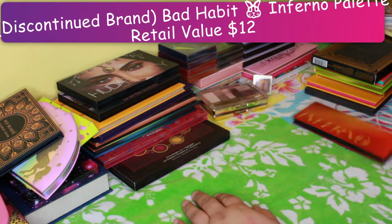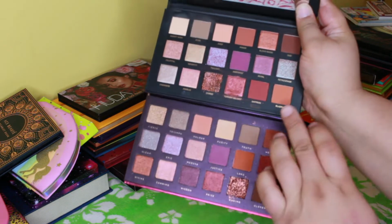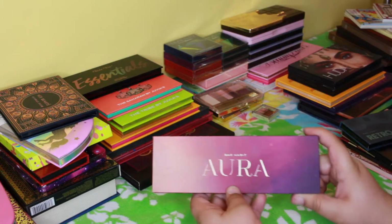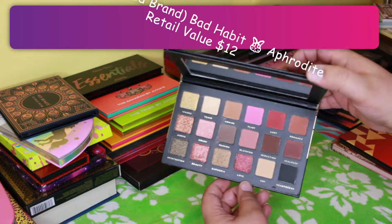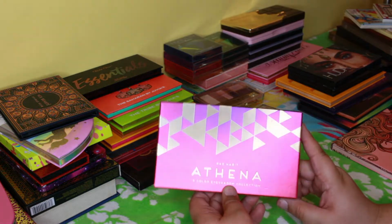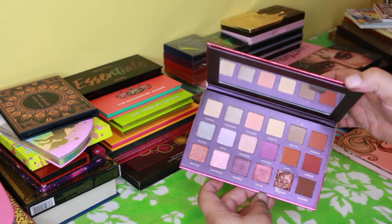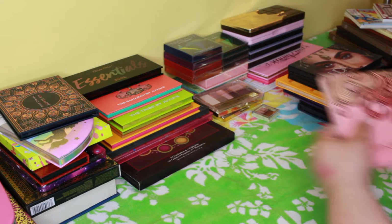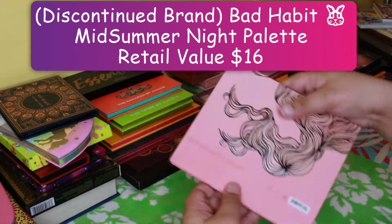For instance, let me see. So this is the Athena palette, and this is the Desert Dusk palette. From Bad Habit, we have the Aurora palette. Next we have the Bad Habit Athena palette. Next, from also Bad Habit, we have Midsummer Night 30 color eyeshadow palette.